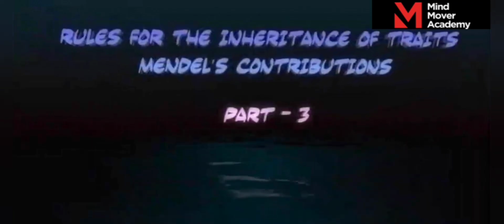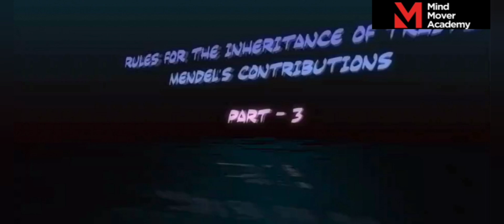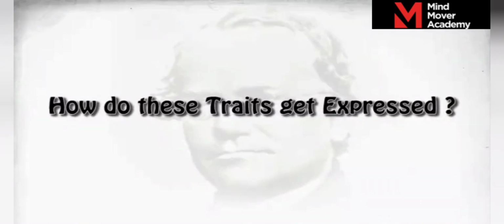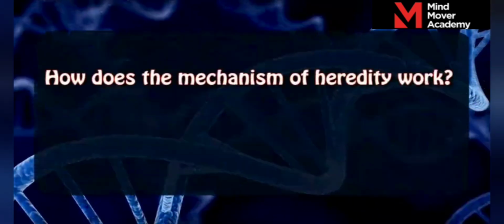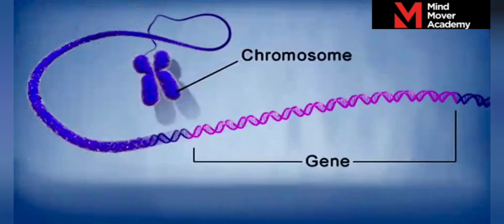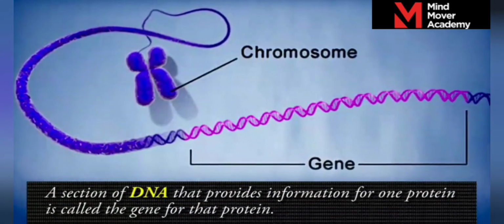Thus, rules for the inheritance of traits. Mendel's Contributions. Part 3. How do these traits get expressed? How does the mechanism of heredity work? Cellular DNA is the information source for making proteins in the cell. A section of DNA that provides information for one protein is called the gene for that protein.